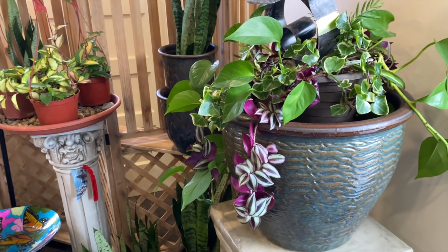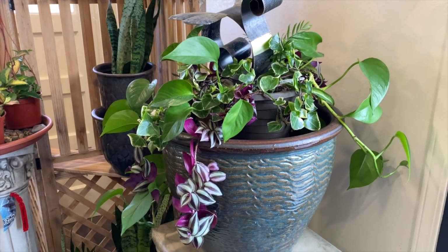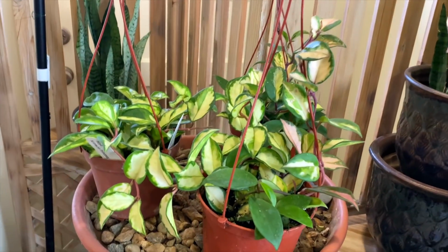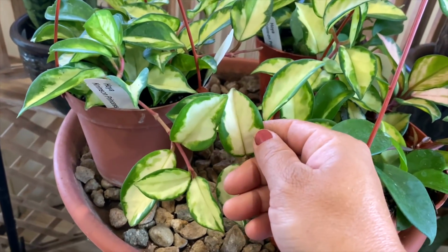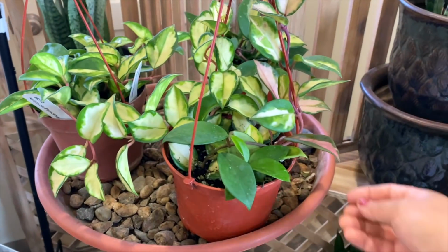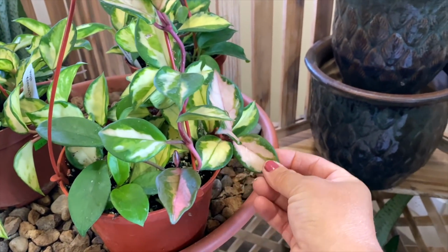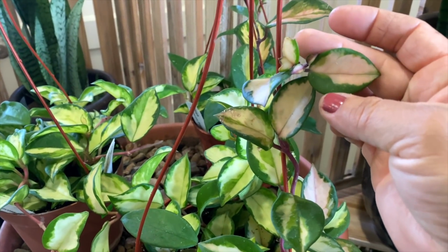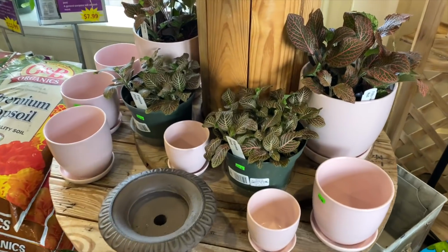And I'm noticing a few mixed planters here and there, just a mix of house plants. Another variety of Hoya right here, a lot heavier variegation. So this one is a Crimson Princess. Has a little bit of a pink look. Is that just maybe on new growth? It looks like the new growth has that little deeper color. It's pretty. And right here there's some Fittonia.